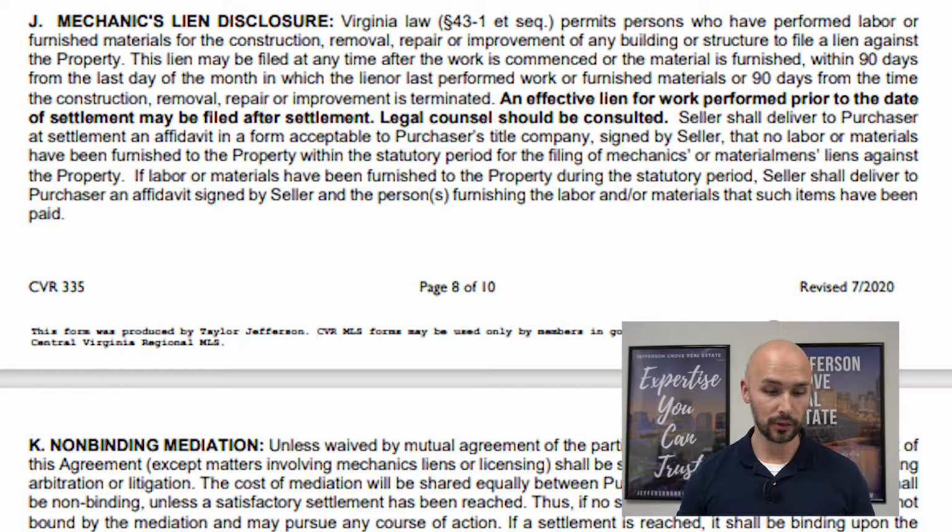24J is the seller acknowledges that there are no mechanics liens on the home, and if any work has been performed on the property within the past 90 days, that they will sign an affidavit stating all work and materials have been paid for. Because you don't want to inherit a house that has a mechanics lien on it. And a mechanics lien is placed by a contractor who either has not been paid for work performed or for materials used doing the work. So that's why it's important for a seller to acknowledge and sign an affidavit stating everybody's been paid in full.